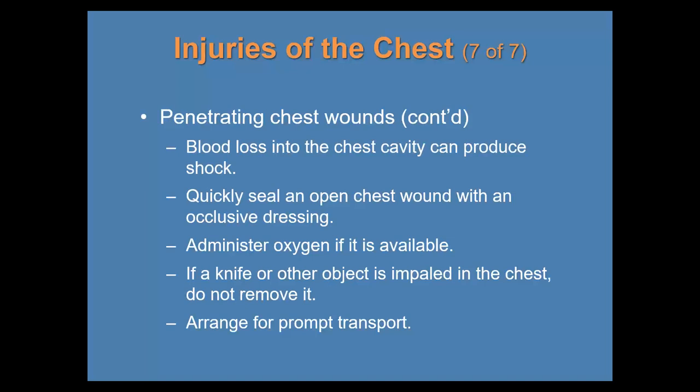Administer oxygen if you have it. Again, not a bad thing. We have a breathing problem. They're not breathing well. So providing O2 with at least a non-rebreather is probably a good thing to do.